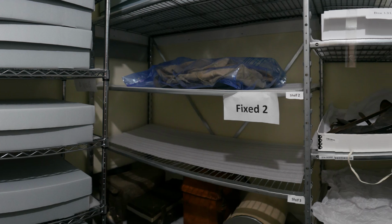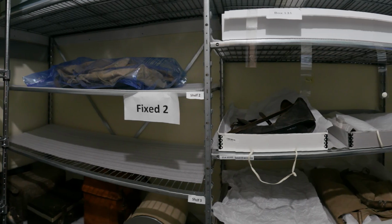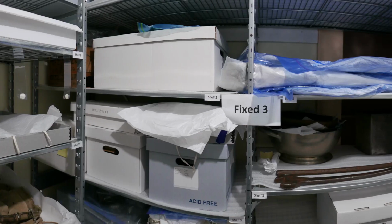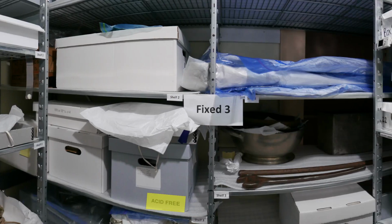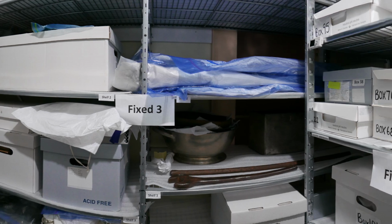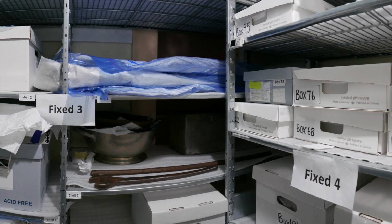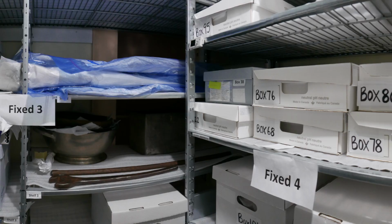If the items are going into boxes, those boxes have to be acid-free, and if the artifacts are going to be touching each other in the box, they have to be wrapped in acid-free tissue paper. And again, we use acid-free because it's not going to off-gas, it's not going to harm the artifacts. It's not going to yellow and deteriorate over time, so it has a staying power as these artifacts are going to be held for a while.